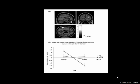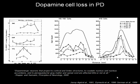So one thing that we noticed is that patients with Parkinson's disease, and this is work from UCSF, have less activity in thinking areas during memory tasks. And these areas get dopamine from the ventral tegmental area. The common literature, which you're taught in textbooks, is that the ventral tegmental area, the area that presents dopamine in the cortex, is not involved. But if you go back and look at the pathological literature, the VTA is absolutely involved. It does lose cells less than the substantia nigra, but it's involved.